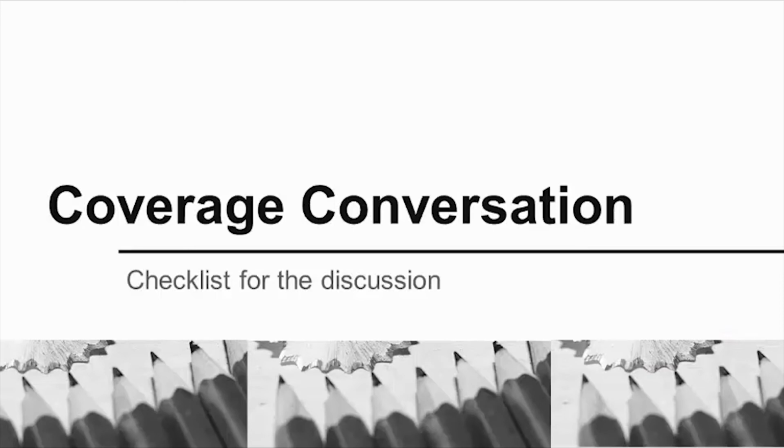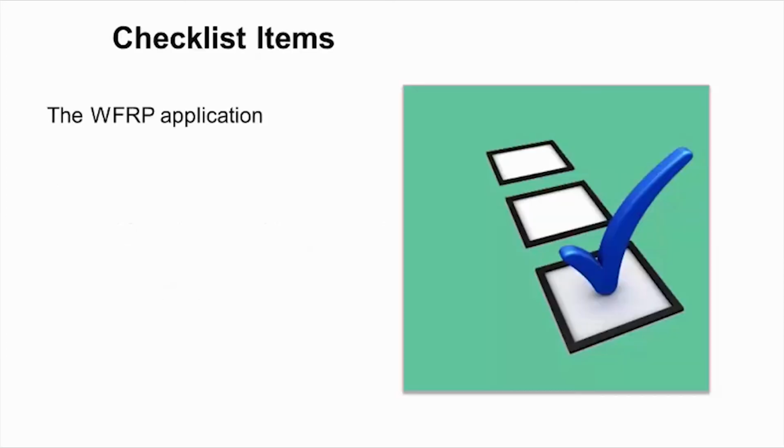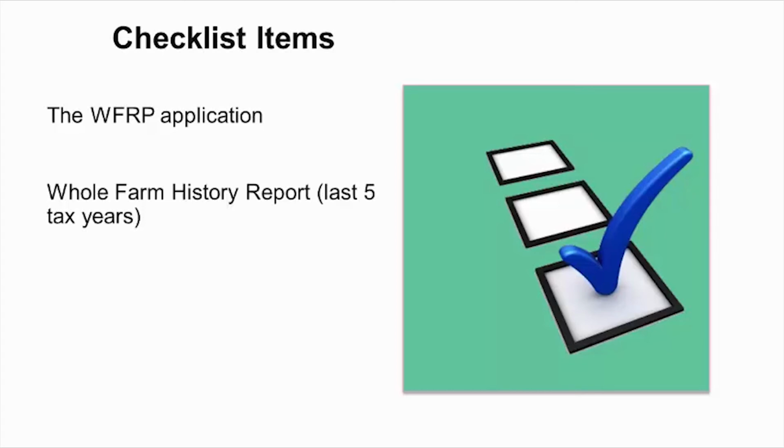You'll need to keep certain things in mind in order to get adequate WFRP coverage for your farm, making sure that your unique circumstances are all covered. While each farm is very different, there are certain items that you will want to prepare and take along with you when meeting with your crop insurance broker. You'll need to complete the application for whole farm revenue protection. You'll want to have a good handle on the farm history for the past 5 years, including any explanations for higher or lower revenues.